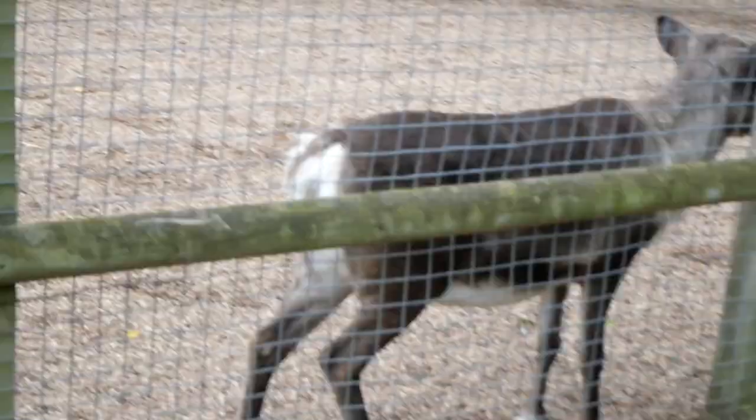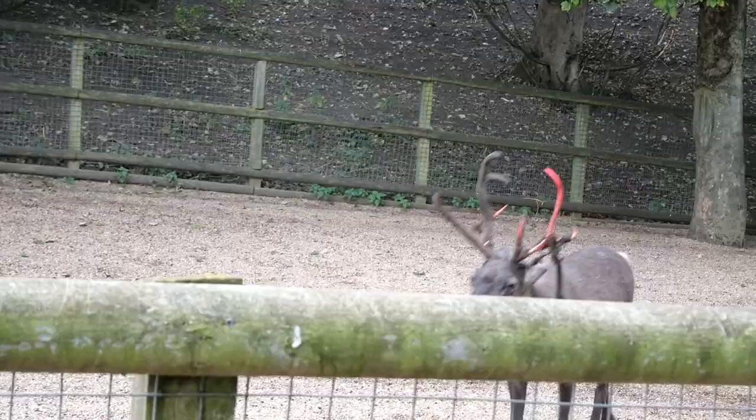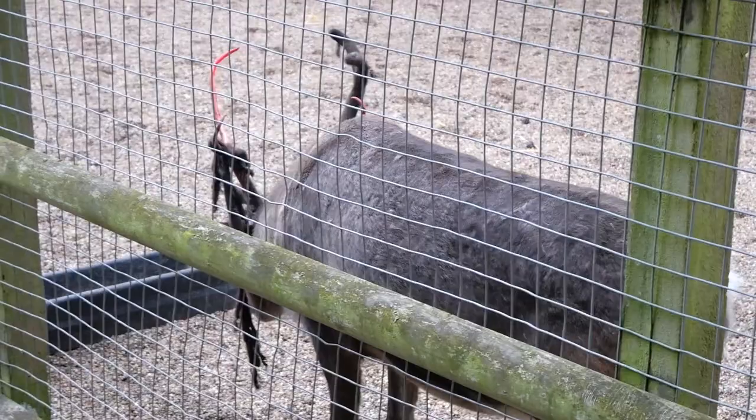So here's the baby reindeer. Oh, and another one over there. Oh no, what's happening? So this one here is shedding his antlers. It looks a bit grim, but it doesn't hurt them. How incredible is that? He's amazing. He's impressive, he is. I was trying to take a photo and he's like, no, I'm in it.